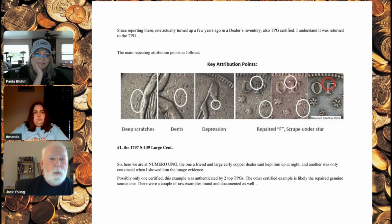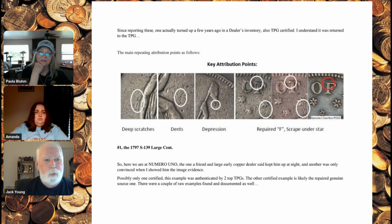And I made the comment that since reporting these, there was one that was actually in a dealer's inventory. That is correct. I know that it ended up going back to the TPG. One thing about these being in a TPG holder, as bad as that sounds, they are absolutely spot on about their guarantees. If there is a mistake, and I'm focusing on mistakes here, they see so many coins, and so many of these are so good that they got past multiple experts. So it's really no slap against anybody. But the TPGs, once they are aware that it was a mistake and it's proven it was a mistake, will buy it back, and they will buy it back for the price that the individual has in it. And I know that because I've been involved in a couple of those actually going that way.